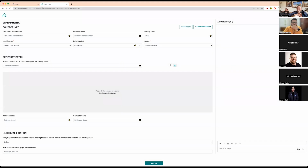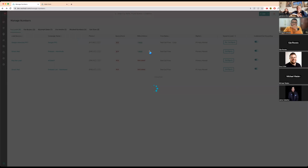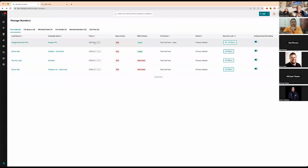Okay, so once the lead is created from web form, I immediately get a call from this number, 417892. So let's say I answer it. It says REsimpli lead connect, and then it says, hey, this is a new lead from REsimpli. You just press 1 and it immediately starts calling the lead within a second. So you can be instantly connected with a lead.